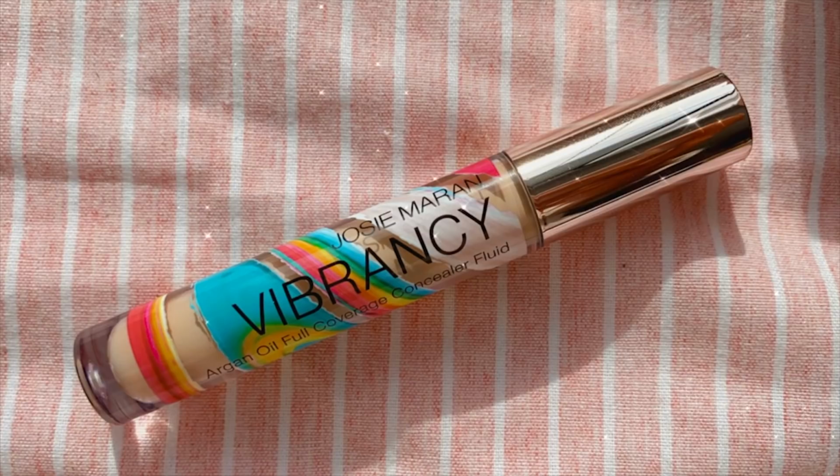And this last one quickly became a favorite, and it is the Josie Maran Vibrancy Concealer. It's the Argan Oil Full Coverage Concealer, and this one really reminds me of the Pat McGrath concealer. The only difference is the texture. This one feels more like a cream, a classic concealer cream texture, and the Pat McGrath one has more of a unique gel cooling texture.